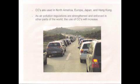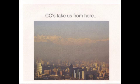Right now, catalytic converters are used in North America, Europe, Japan, and Hong Kong. But as air pollution regulations are strengthened and enforced in other parts of the world, the use of catalytic converters will increase. Catalytic converters take us from here to here.